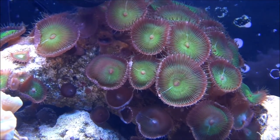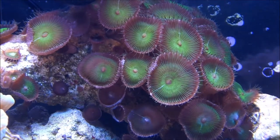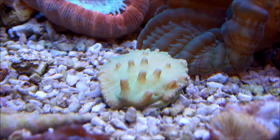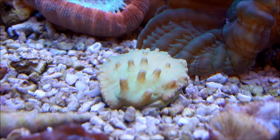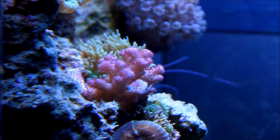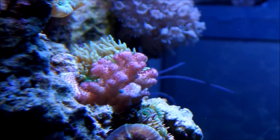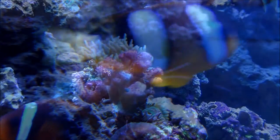These green polyps, they're also another sign of dying off on me. Look at how much less there is on that left side of the corner. The green neon cabbage, I don't know if it's looking good or bad, can't tell you too much. The pink Porites to me is looking horrible. Don't know what to say about that. I'm not happy with it. I just hope I don't lose it though.